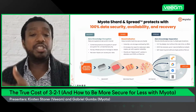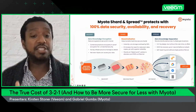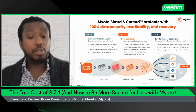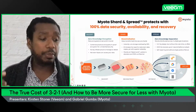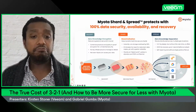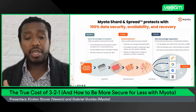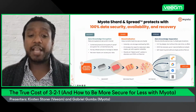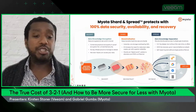We then take them and we distribute them across diverse storage environments. This gets into the put-the-data-in-multiple-locations component of this. So now the data is sitting at rest as pieces, encrypted, in multiple locations. But there's a few more things actually happening here as part of shard and spread. Those shards are also air gapped away from the object storage environment.